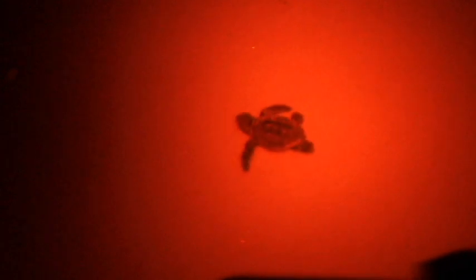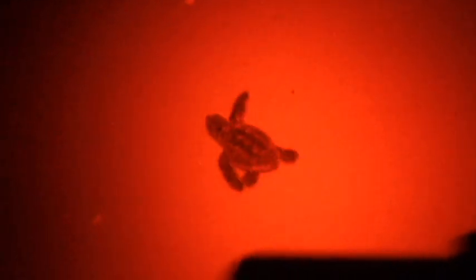If you're going to walk the beach at night, make sure that you're using a turtle-safe flashlight that emits a red light. This won't disturb the turtles. All right, so that's clean and dark. About flat.